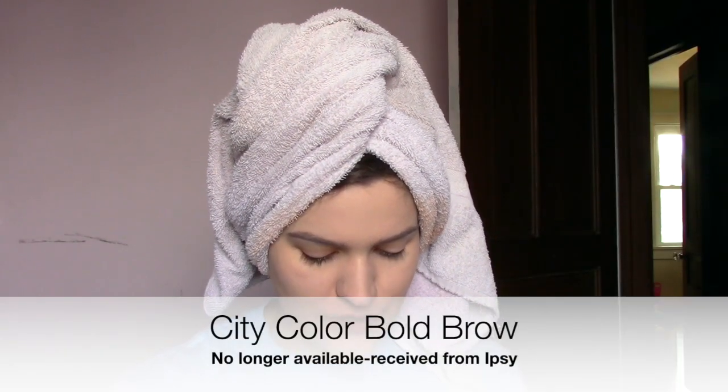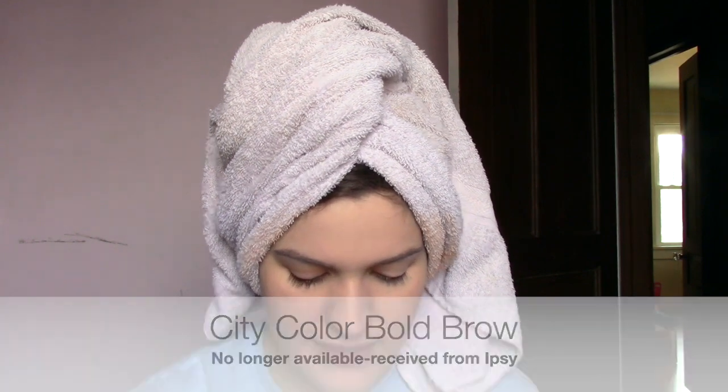So next we're going on to brows. So for brows, I'm using the City Color Bold Brow. I'm not actually going to show you this one because the reason I'm using this up is because it is cracked beyond repair. It's, I mean, like a total mess. I might be able to tilt it a little bit there, but I mean, I just have like pebbles that I'm trying to grind down and use.